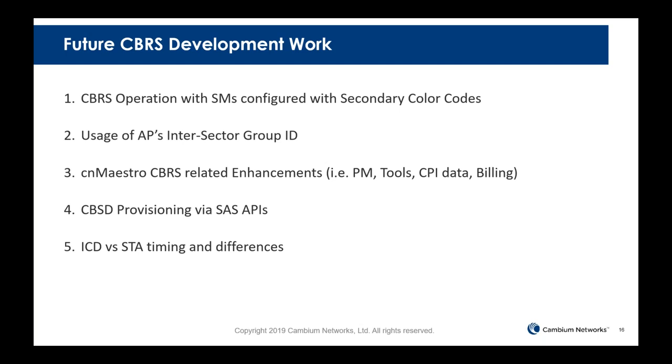And so we're not really sure yet how that's going to play into the SAS and how they can manage secondary color codes or the usage of intersector group IDs. So we've got some work to do there. We're working very closely with the SASs on developing processes and use cases that make sense. We'll be developing features in Maestro to help with this as we go forward in time.